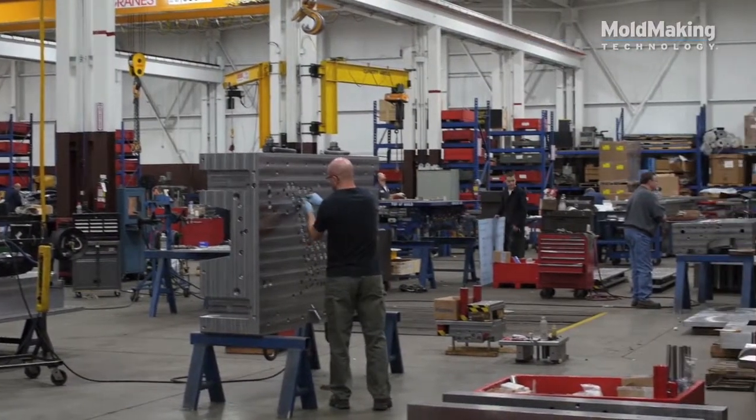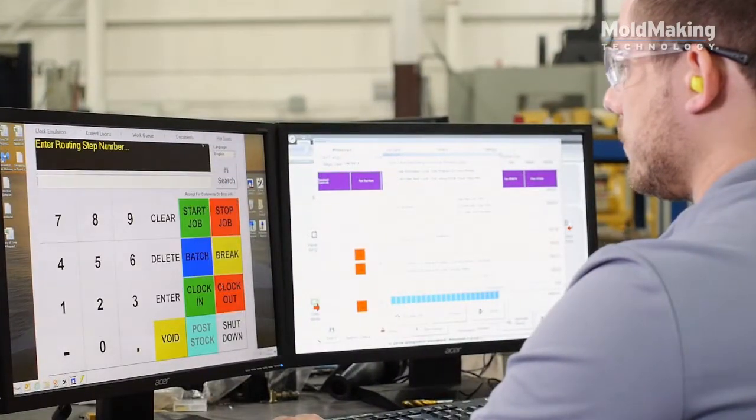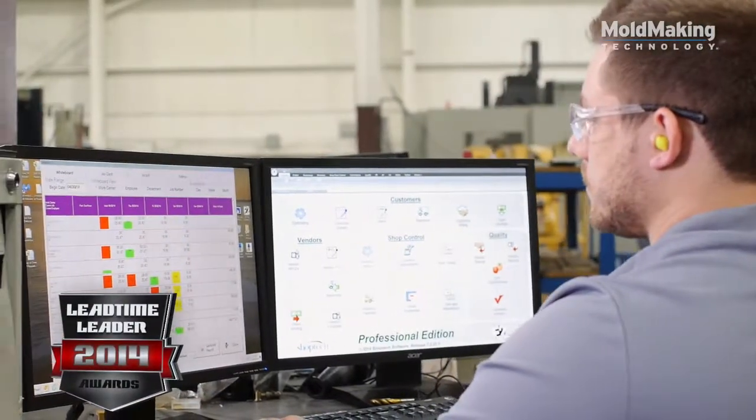Logistics is key to being successful for our customers regarding delivery and on-time requirements, and scheduling is key for all of that. And we do that through a process we've developed. It's a home-based ERP system.